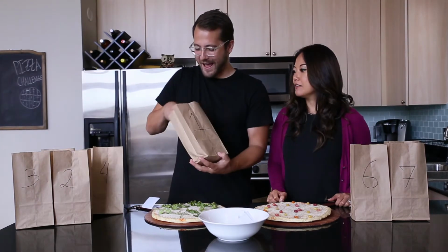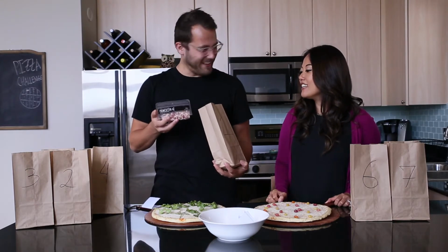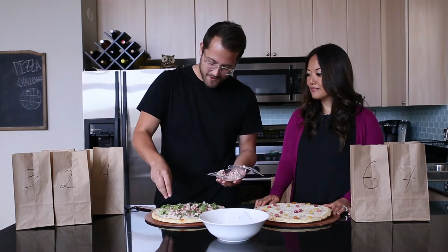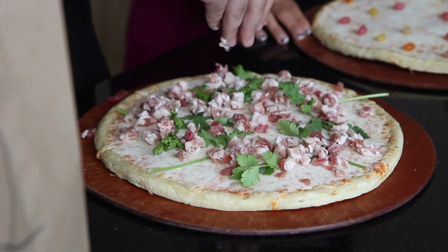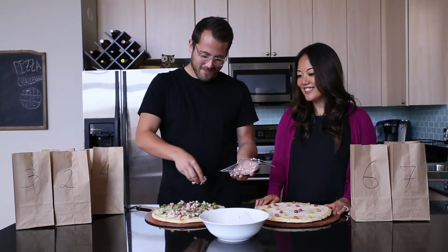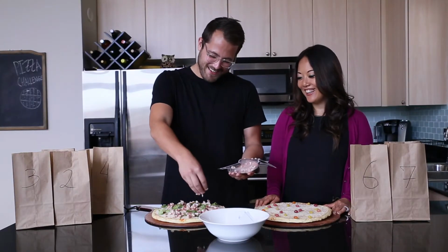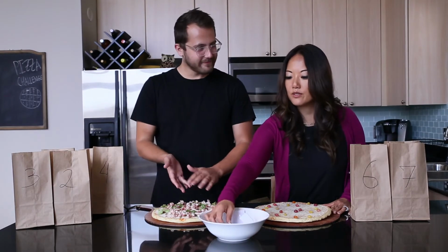Fruit. 1. I am getting the best ingredients. Pancetta. What? That's not fair! I'm going to use every last piece because I love pancetta. Oh my gosh. This is kind of gross, I guess. Alright, you're next. I don't know what goes with jelly beans.